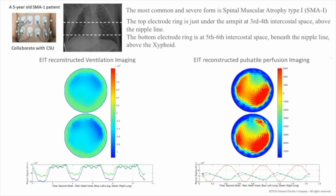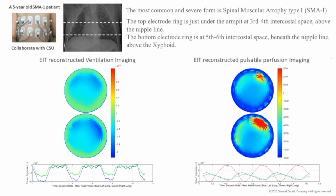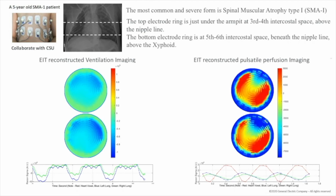The X-ray image is also shown in the slide. The dashed line represents the location of the electrode ring. We extract the 3 breathing cycles and the 3 heartbeat cycles to demonstrate the EIT reconstructed ventilation and pulsatile perfusion images in the video. Due to the supine position, the ventral side is more pronounced than the dorsal side. This is what we expect.